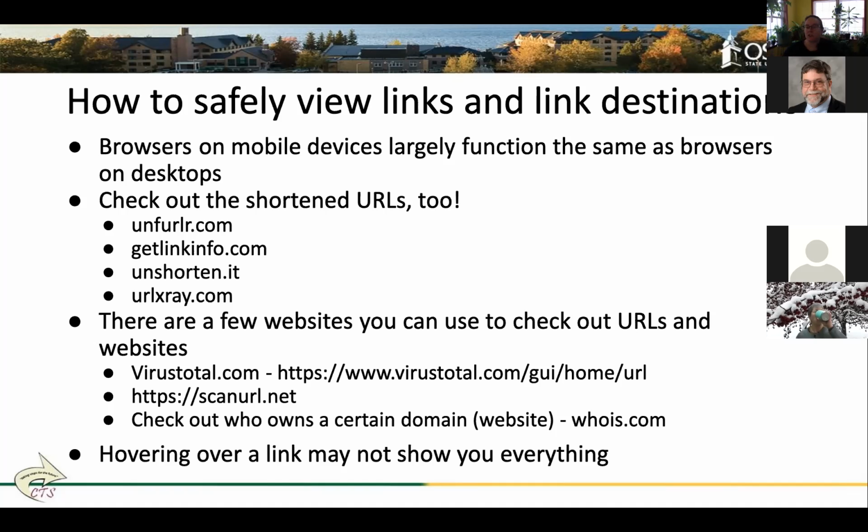They function largely the same, so anything I'm telling you that you can do in a desktop browser, you can probably do on the mobile browser as well. It's just going to be a little bit more difficult, a little more clumsy. Potentially you don't want to do it just because it is clumsy, or you may accidentally click the link when you don't really want to. But at least you can get a better view of the email that way.